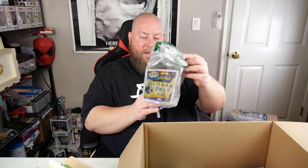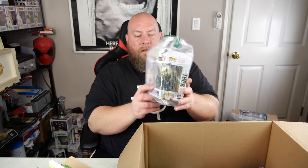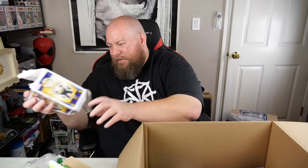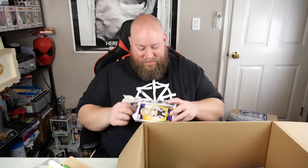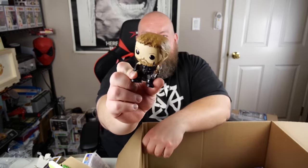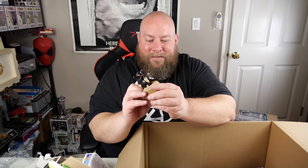Uh-oh. We have a Funko Pop of Thor. Looks just like me too. Well, not too much like me, because this one, his face is broken. Thor, what did you do? First of all, the packaging has been destroyed, but Thor's face is cracked. This really got crunched, either in storage or shipping, and literally it broke his face. Poor Thor.